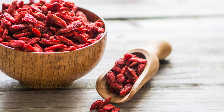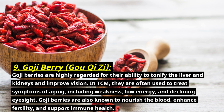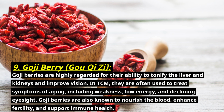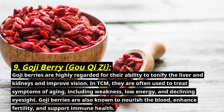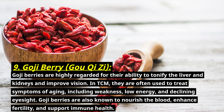Number 9. Goji berry, Gou Qi Zi. Goji berries are highly regarded for their ability to tonify the liver and kidneys and improve vision. In TCM, they are often used to treat symptoms of aging, including weakness, low energy, and declining eyesight. Goji berries are also known to nourish the blood, enhance fertility, and support immune health.